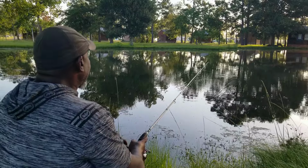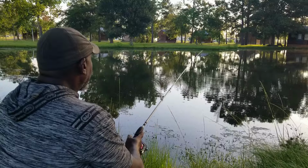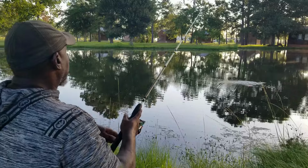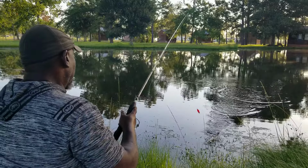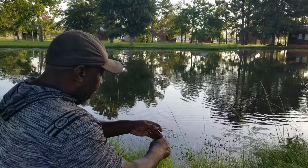Maybe our earlier hook set? That usually don't work for me. Alright. World's smallest fish, or the smallest fish of the day.